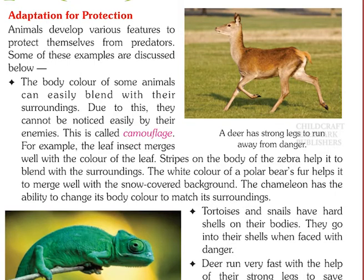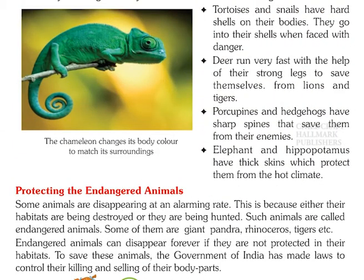Stripes on the body of the zebra help it to blend with the surroundings. The white color of the polar bear's fur helps it to merge well with the snow-covered background. The chameleon has the ability to change its body color to match its surroundings. Tortoises and snails have hard shells on their bodies. They go into their shells when faced with danger. Deer run very fast with the help of their strong legs to save themselves from lions and tigers.